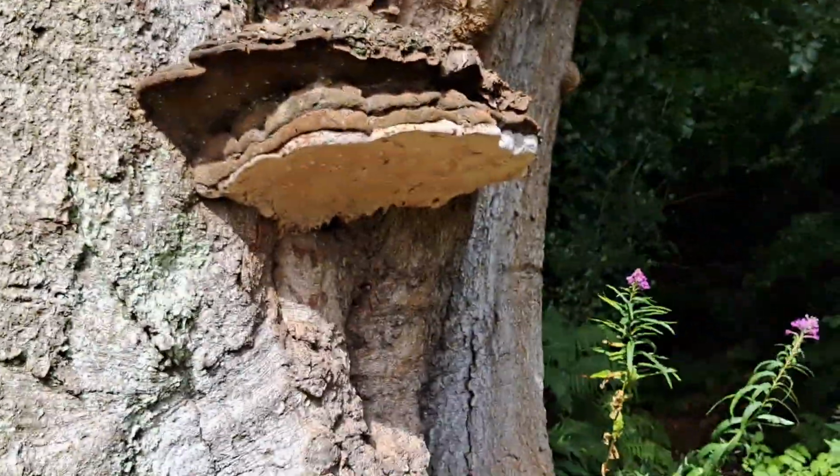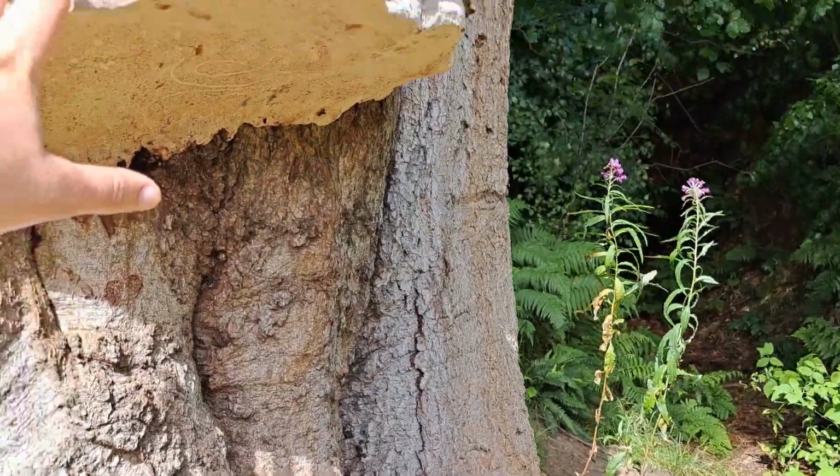Size of them. There's my hand for scales.